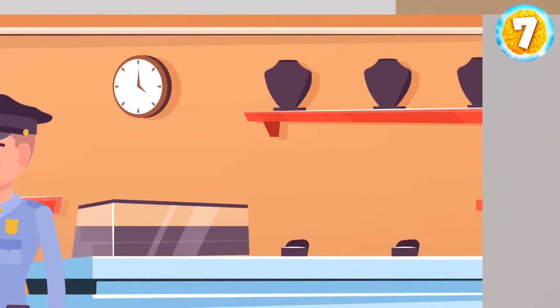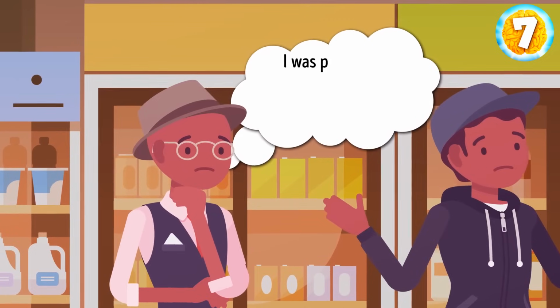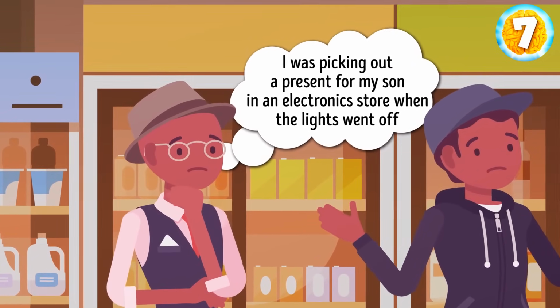The police interrogated 3 main suspects. Jack said, I was picking out a present for my son in an electronics store when the lights went off. I was as confused as anyone else.